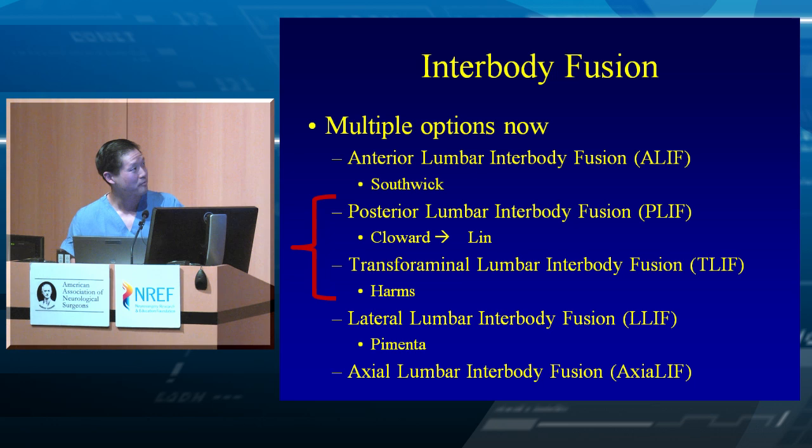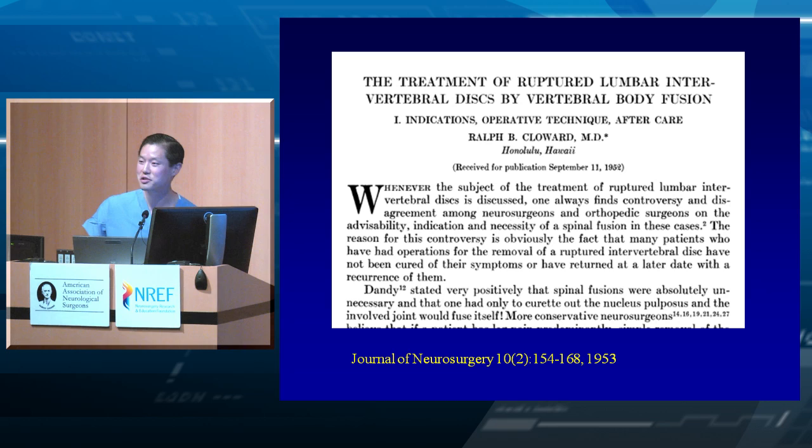So, I always like looking back in history. I think this is one of Cloward's original articles on PLIF, and it was published in 1953, Journal of Neurosurgery. Cloward, popular for the ACDF. And we typically use the Smith-Robinson technique, but Cloward had an ACDF technique as well. And I didn't know he lived in Hawaii, but he did, so great place to live.